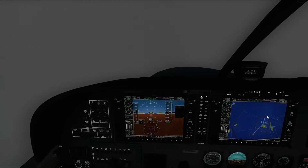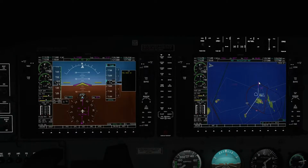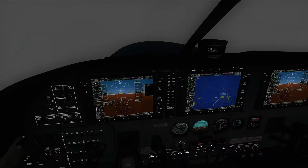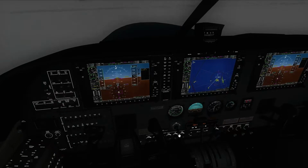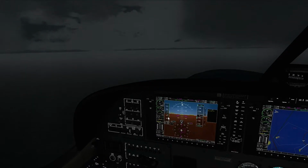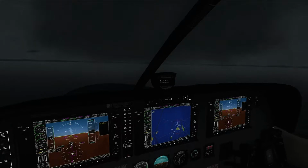So this is where we're heading over here. We want to come over here and intercept this magenta line and fly this radial from the VOR inbound to the runway. And so we're maintaining an altitude of 1,500 feet. We're flying about 140 knots. I'm just keeping the speed down in this turbulent weather. We don't have any passengers right now, but if we did, I'm sure they would be complaining quite bitterly. We've kept our inertia separator pulled out with all this rain. I really feel like that's the best thing. And we're certainly fine with our power. We have plenty of it.